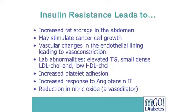Furthermore, whenever you're insulin resistant, or kind of a chicken and egg issue, whenever you're obese and you get insulin resistant, you have increased fat storage in the abdomen. It may stimulate cancer cell growth. That one's also a little bit counterintuitive. Some studies have speculated that the higher sugar levels as well as the high triglycerides that come with it are actually kind of like food for cancer cells, if you will. The other part of that equation is, especially in things like breast cancer that are hormonally driven, they can be very responsive to higher levels of sugar also.